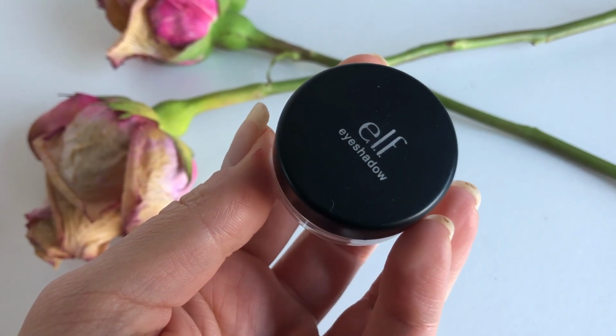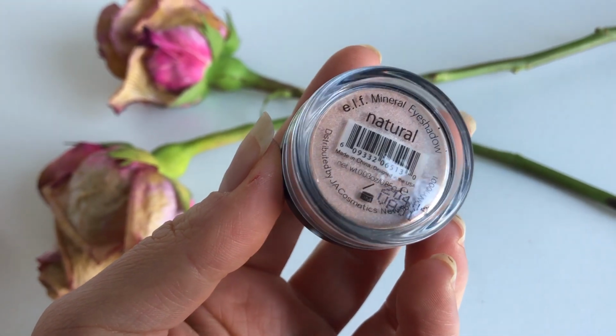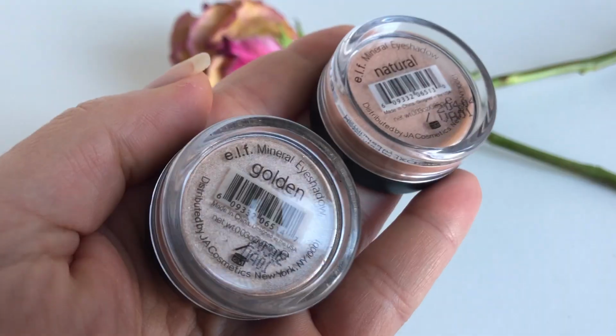I have one more eyeshadow. This is from e.l.f. I'm getting rid of this because I basically have two of these products. I ordered them online and so I couldn't tell how similar they are, but I basically ordered two very, very similar colors, so I just don't need this one. You will see a couple more in the coming months because I have more of these that I'm trying to work through. Next two products are lip products.